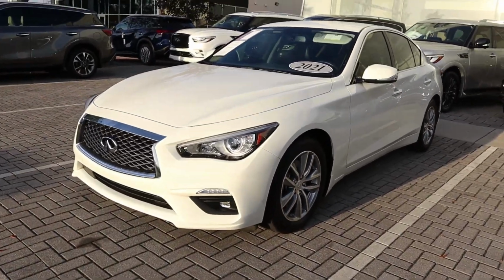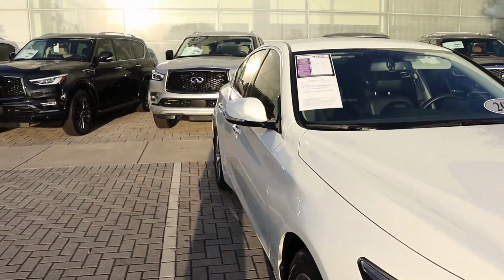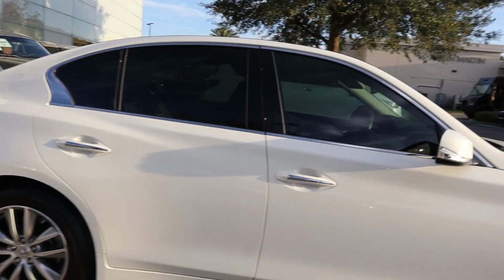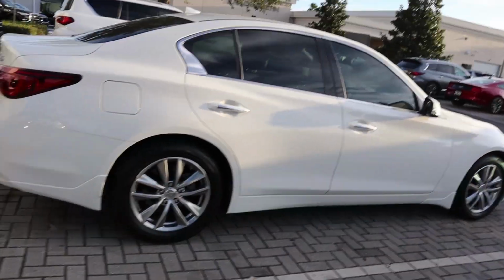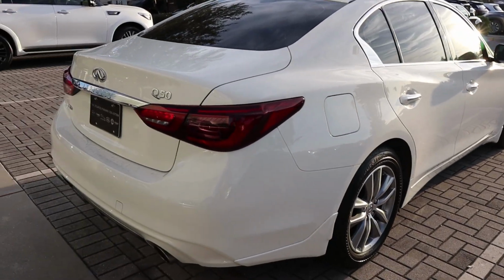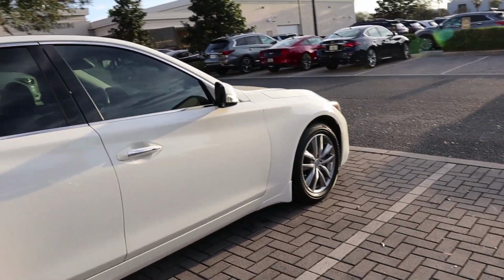But I do like that it has the black interior. I do like that it is a 2021 and it only has 18,000 miles on it. And it comes with a certified pre-owned warranty. So a lot of pluses there. And the price, I believe, is starting 10 to 12,000 cheaper than the other ones before they threw an additional $12,000 to $14,000 on top of what they were offering online. So far, checking all the right boxes.